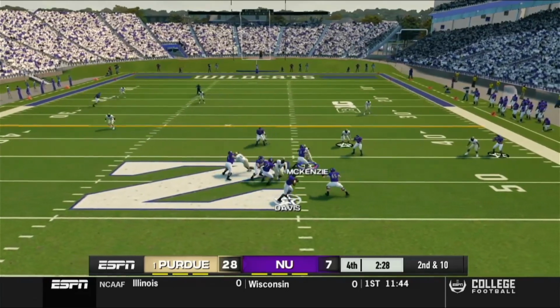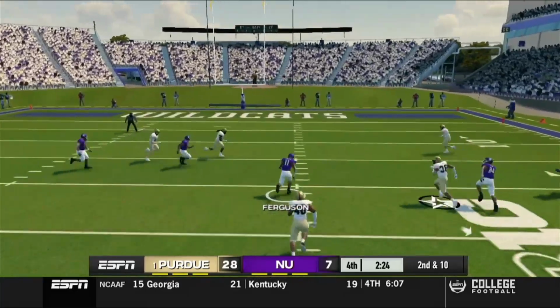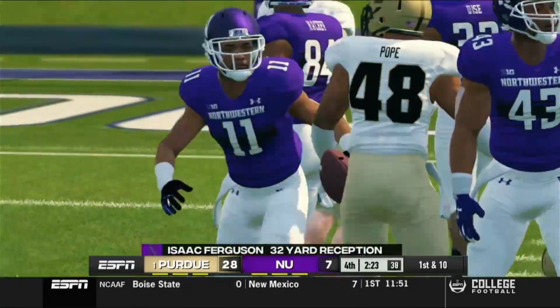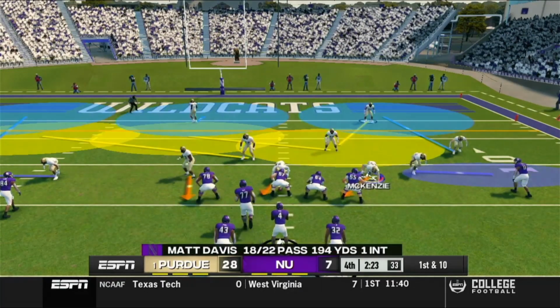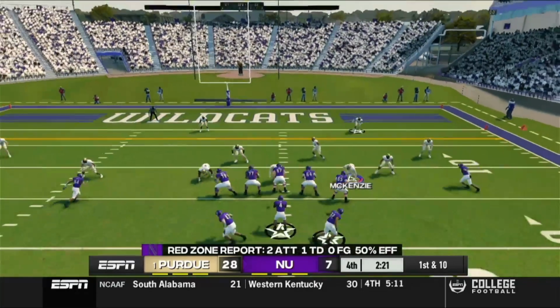He's in trouble. He's on the run. Gets it. He's in space. They'll bring him down at about the 13. They're in the red zone, but that doesn't necessarily mean points. Last time, they got intercepted.